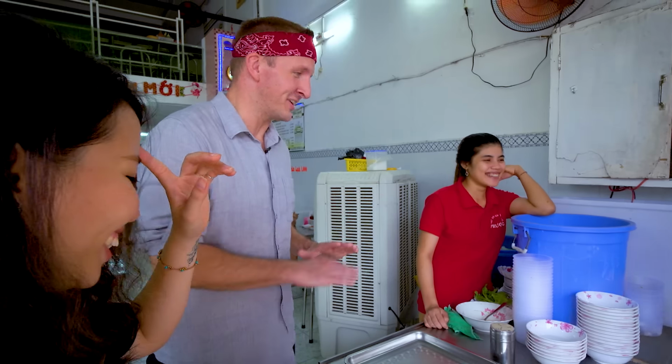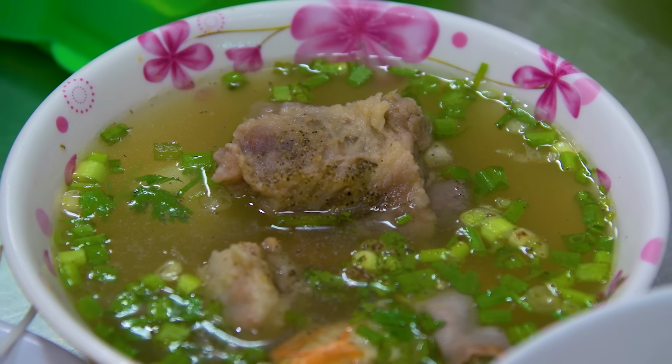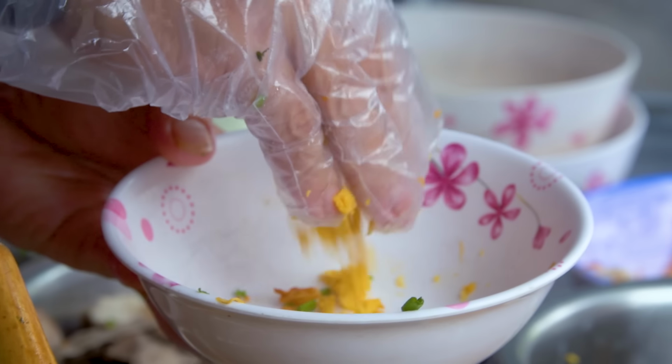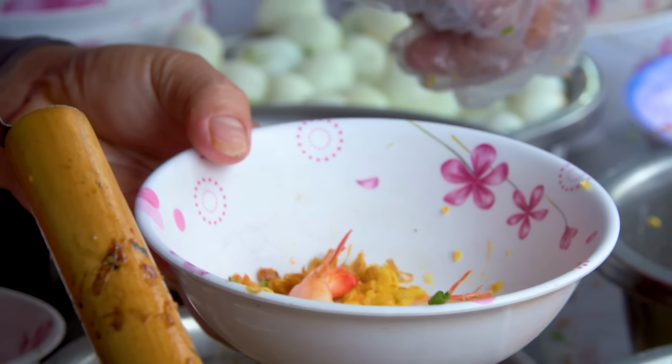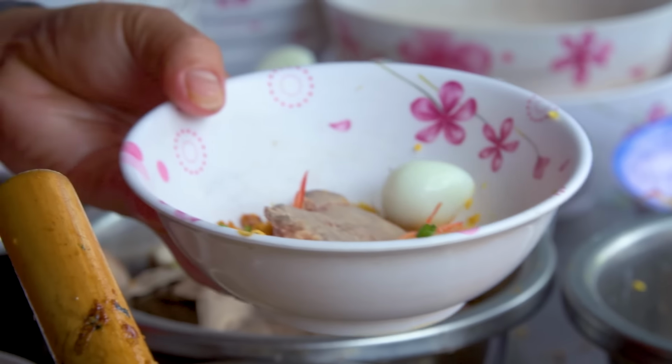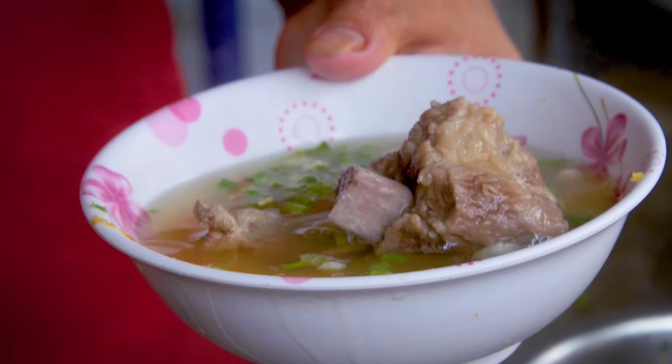Wow, she really completed it with the shake there. And then the soup is on the side right here. Dry noodles always come with some broth on the side. Here, they start with fried garlic and onion, shrimp, pork intestines, sliced pork, quail egg, and rib meat. Fill it up with some savory pork broth, and we're ready to go. Let's bring this to the table.